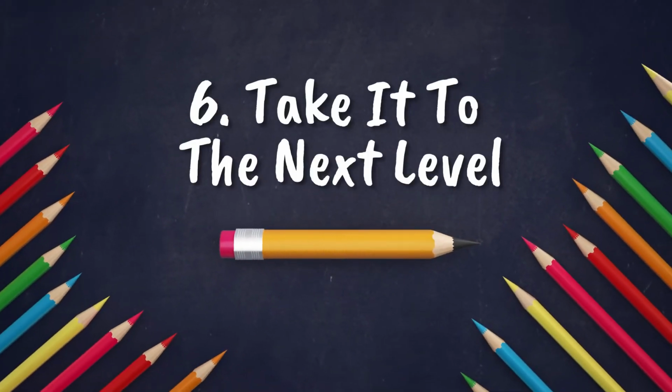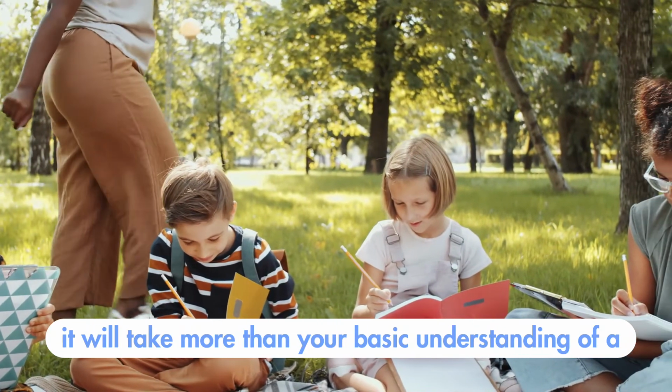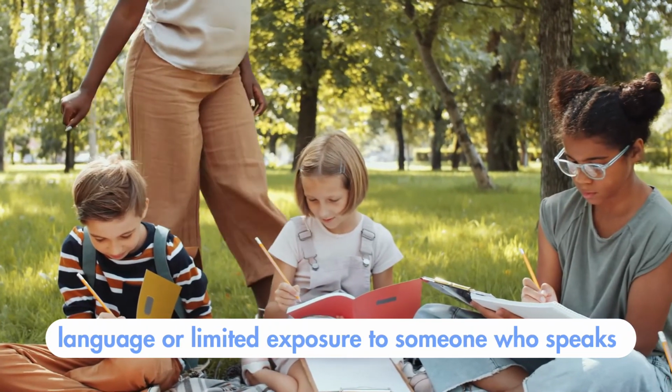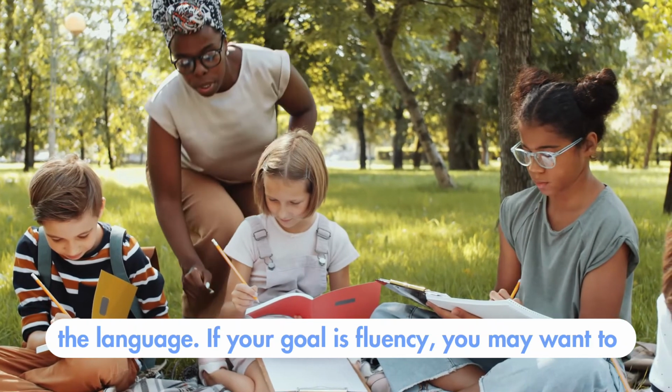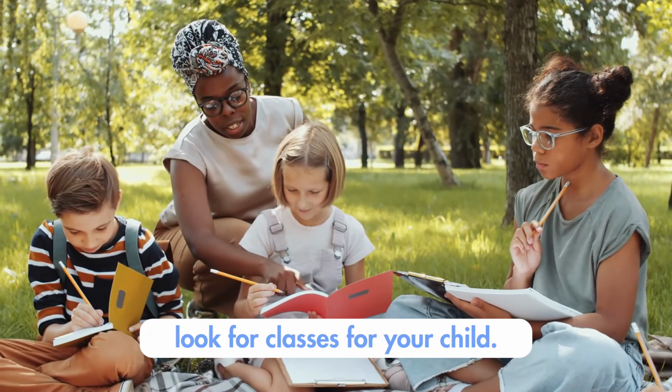6. Take it to the next level. To help your child speak fluently, it will take more than your basic understanding of a language or limited exposure to someone who speaks the language. If your goal is fluency, you may want to look for classes for your child.